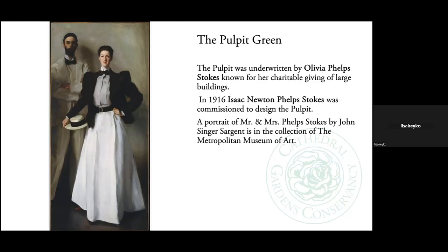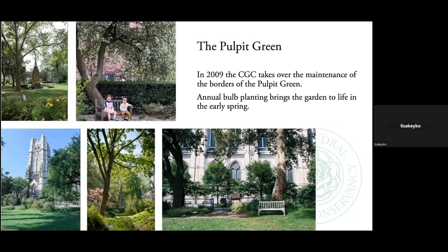A portrait of Mr. and Mrs. Isaac Phelps Stokes by John Singer Sargent is in the collection of the Metropolitan Museum of Art. In 2009, the Conservancy was asked to take over the maintenance of the borders of the pulpit green, which until then had been maintained by a dedicated group of volunteers. Annual bulb planting brings the garden to life in the early spring.